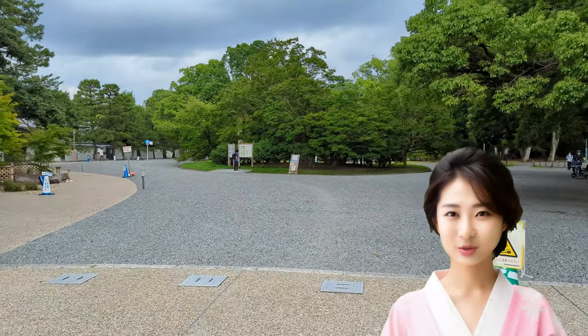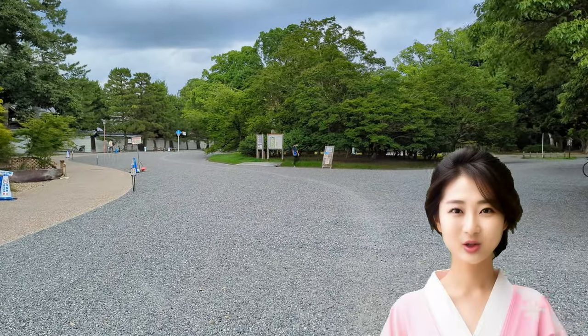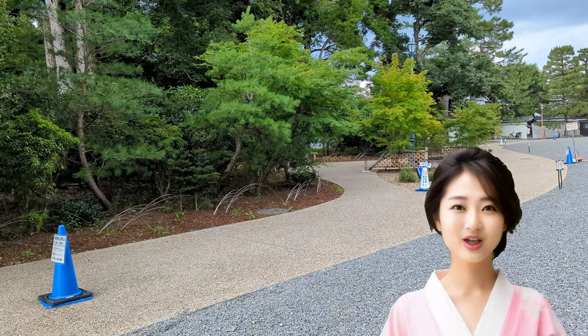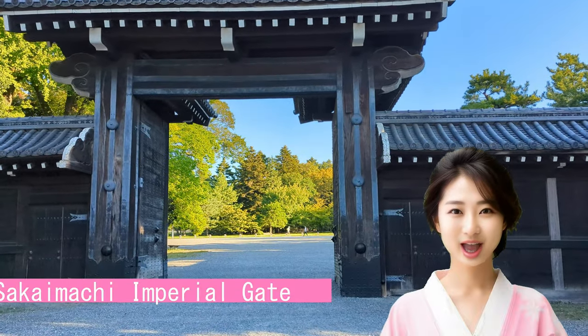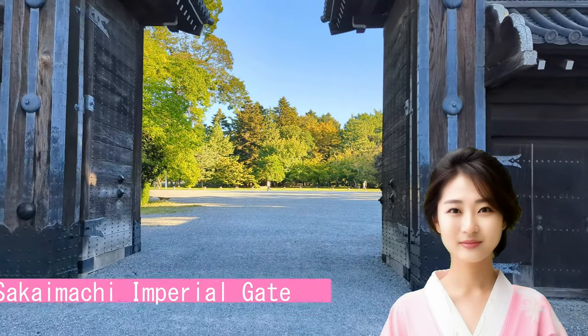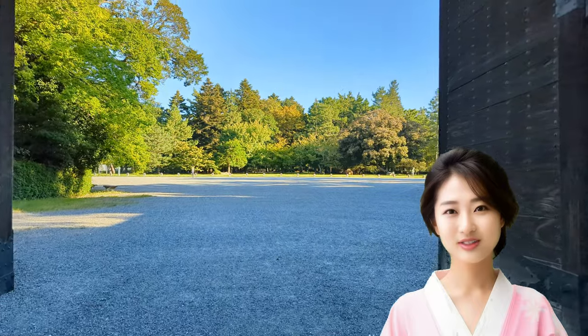Starting from the nearest subway station, Marutamachi Station's Exit 1, it's just a short walk to the closest western entrance of the Kyoto Imperial Palace, called Enomachi Gate. The gate in this video is more centrally located, named Sakaimachi Imperial Gate. Let's step inside. Here's the peaceful Kyoto Gyoen, Imperial Palace Garden.